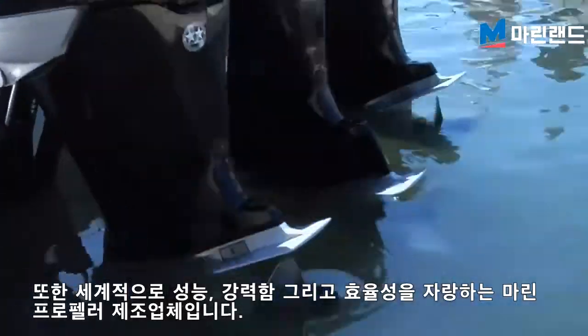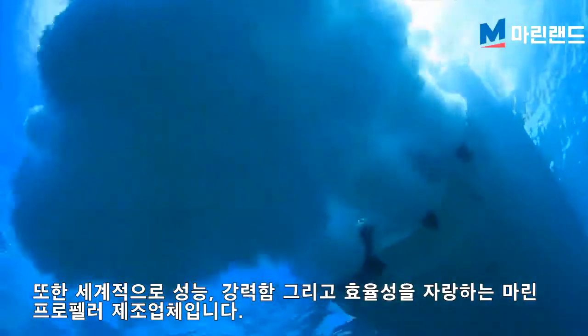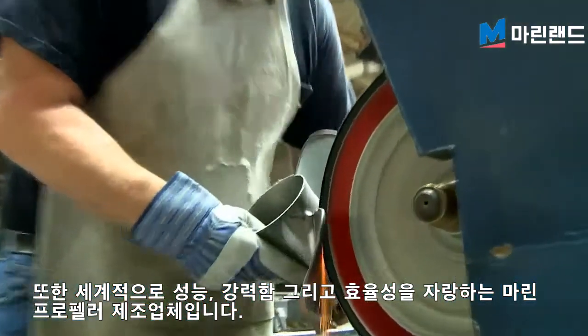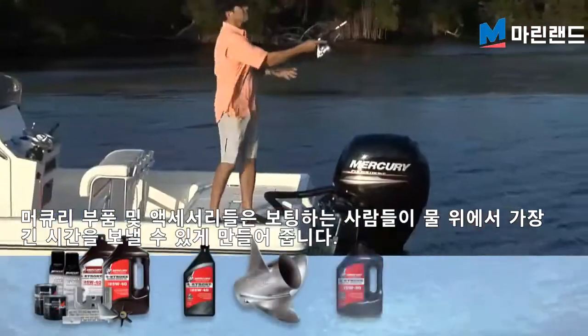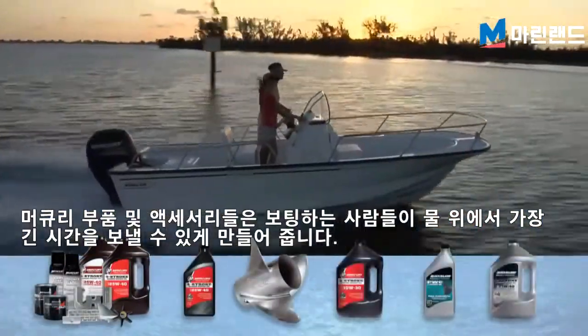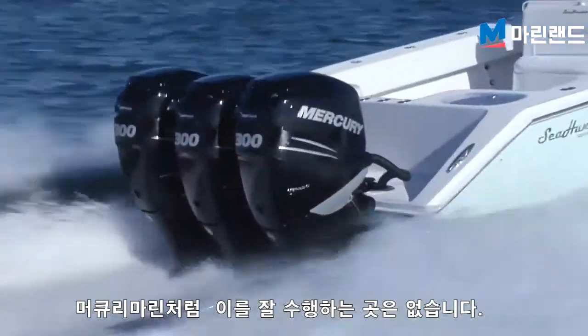Mercury is also the world's largest manufacturer of marine propellers, known globally for their performance, strength, and efficiency. And Mercury parts and accessories allow boaters to make the most of their time on the water. When it comes to propulsion, no one outperforms Mercury Marine.